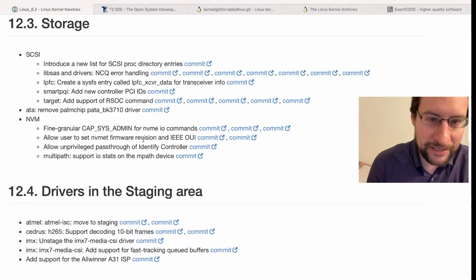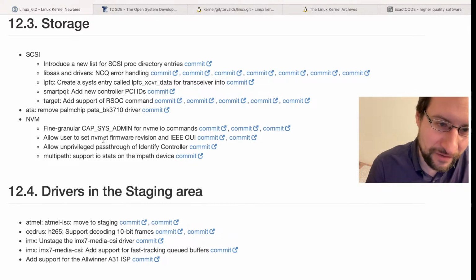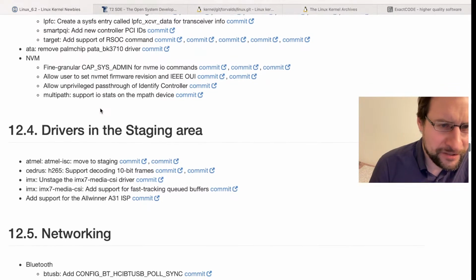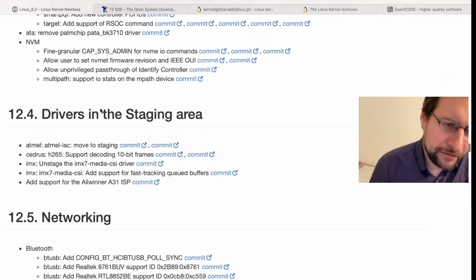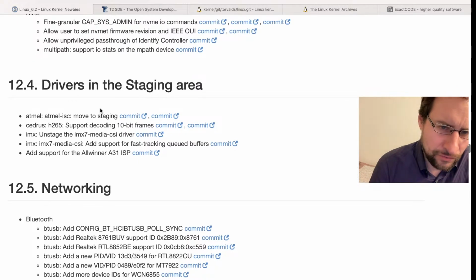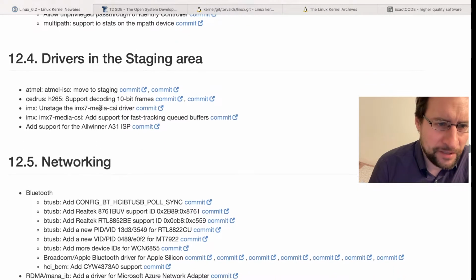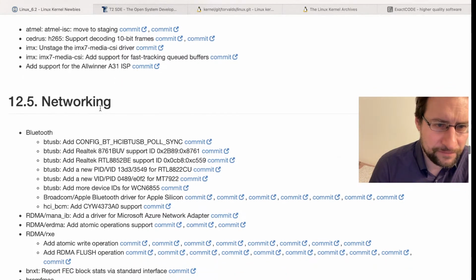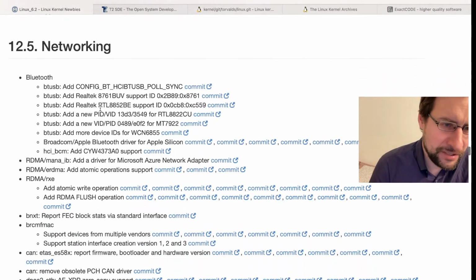Otherwise, IBM and Oracle are screaming that this ruins their performance, but whatever. ATI, remove some pulse chip, like 2023, nothing like removing some parallel ATA driver. NVM, fine granular sysadmin, NVMe IO commands, IEEE, low privilege pass-through, multipass, drivers in the staging area, Atmel, IMX, Allwinner A31 ISP.